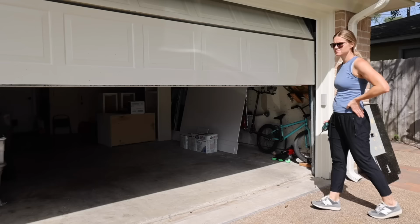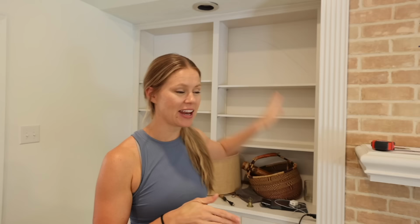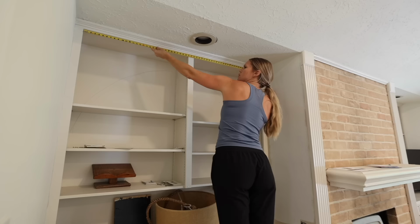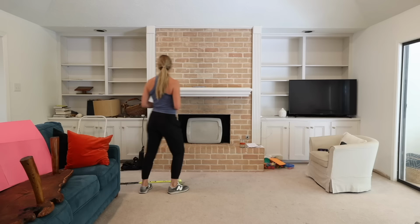Let's do it. All right, so we are gonna be modifying these built-ins on both sides of the fireplace today and adding a fun arch detail and then carrying that middle bit of the shelf down. And so before we go get materials, I'm gonna measure. I've already kind of sketched out the arch just to make sure I like the way it looks, but we're gonna measure so we can figure out how many pieces of plywood we need.